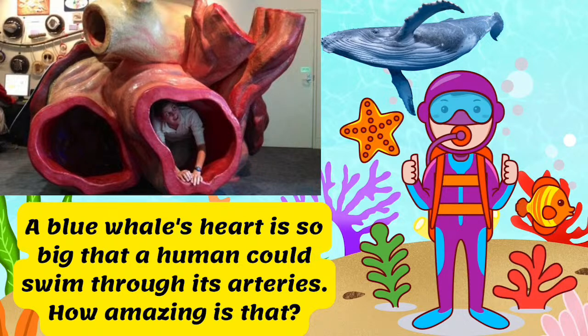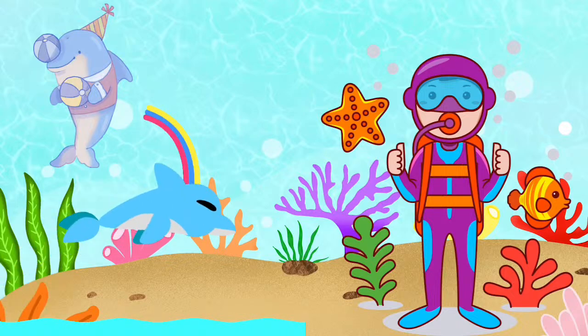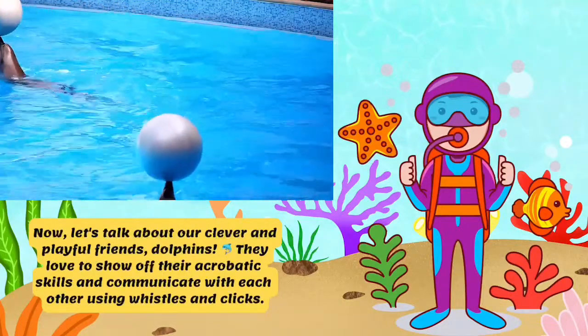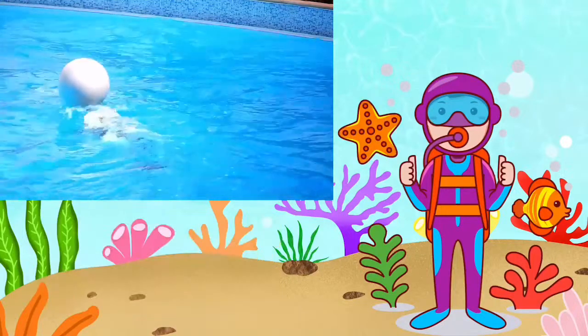How amazing is that? Who here loves dolphins? They're not only smart, but also super playful. Now let's talk about our clever friends, dolphins. They love to show off their acrobatic skills and communicate with each other using whistles and clicks.